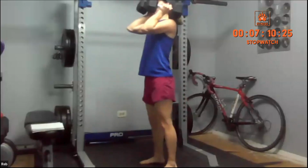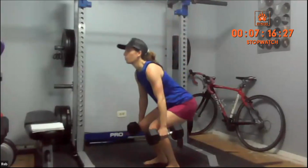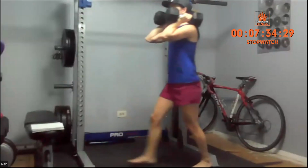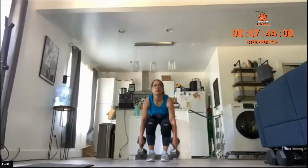And so this is where we empty the tank. This is where we dig deep and see what we can do. And we know what to do as we finish. We hit that buzzer, we yell time, we cheer on our family. So let's move, let's go. Reb on these lunges, moving nice and steady. Betty Boop on some cleans, moving those heavy dumbbells. Twin One on this last round.